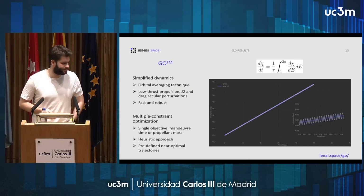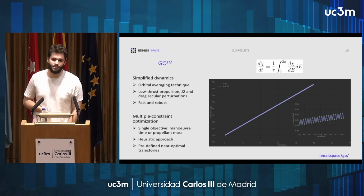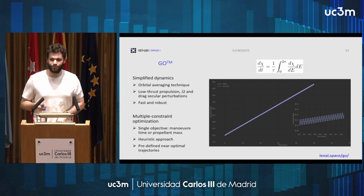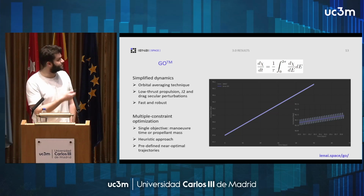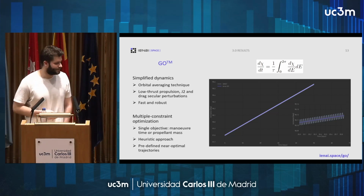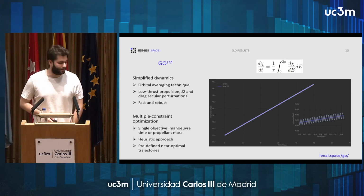Basically, Go is based on simplified dynamics using the orbital averaging technique and includes low thrust, the J2 and the drag circular perturbations. It's single objective, multiple constraint optimization with some predefined near optimal trajectories. It has been benchmarked against GMAT. This figure shows just an increase in inclination, just as an example, and is available publicly.